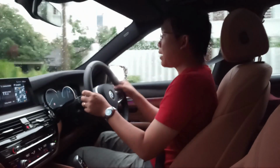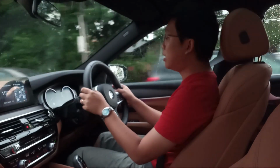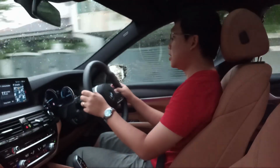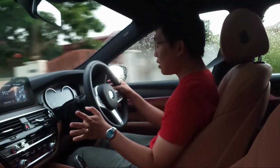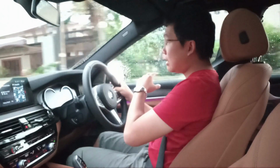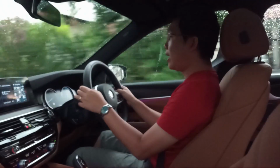Now I've already done a detailed walk around of this car during its launch. You can find the link to the video in my description section below, but later on I'll do another quicker, short walk around, just to highlight a few details that I missed out in my previous video, as well as some of the things that because of the lighting at the launch that day did not turn out clearly. So this video I'm focusing more on the driving experience of this car.